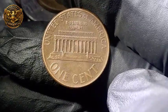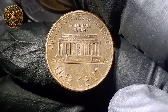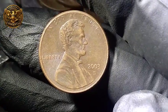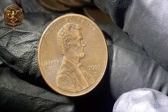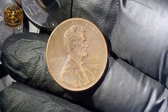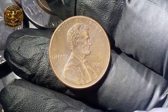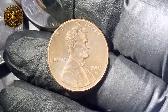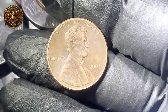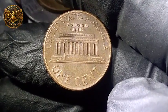You see, the minting process is supposed to be incredibly precise. Dies are created with exact specifications. Planchets, which are the blank metal discs that become coins, are carefully prepared and fed into coining presses that strike them with thousands of pounds of pressure, and quality control inspectors are supposed to catch any abnormalities before coins enter circulation. However, in 2003, a series of errors occurred that were so subtle, so incredibly rare, that they slipped past even the most vigilant inspectors, and that's what makes the 2003 Lincoln penny potentially worth $15 million.